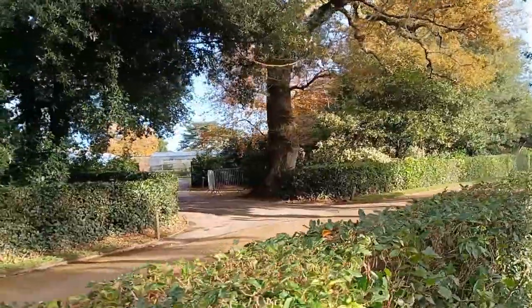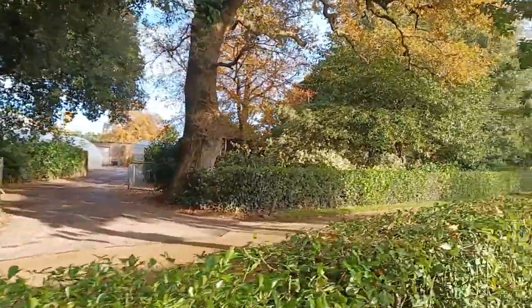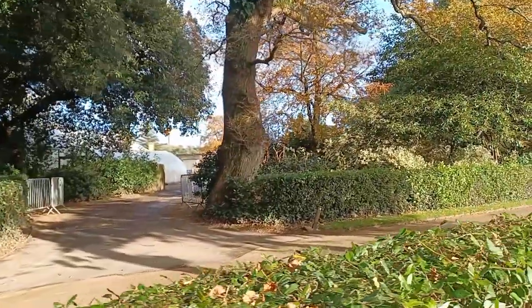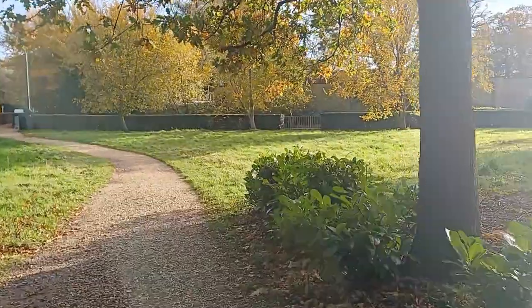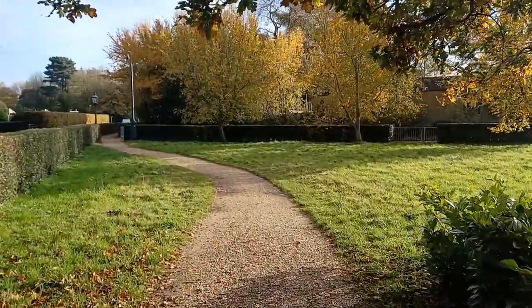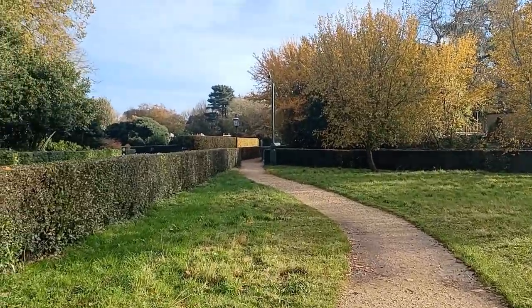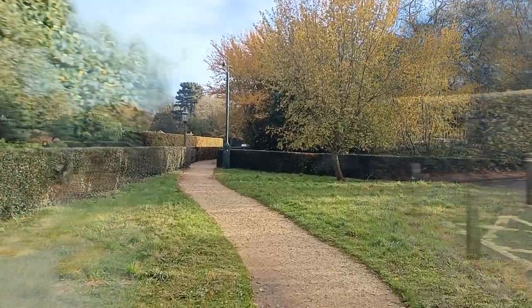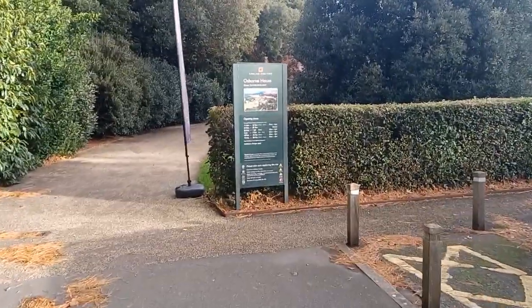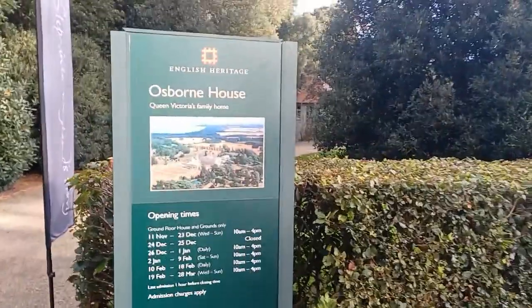So there's the gardens. A lot of this place is unfortunately not open today, due to obviously winter. Hopefully we can get in the house. And if so, that would just be downstairs, sorry, as upstairs is being redone. But that's not a problem because we can come back at another time. Yeah, for those who might want to visit, it's an English Heritage place as well.